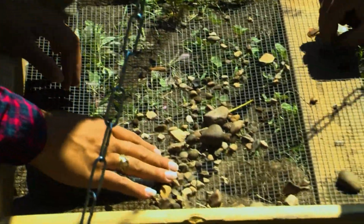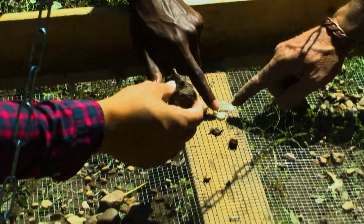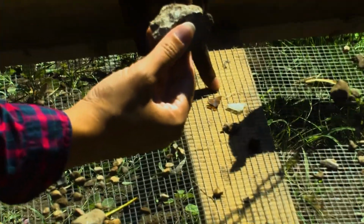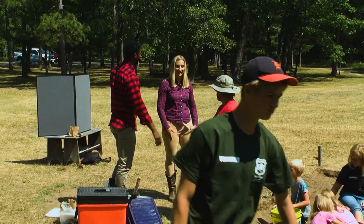And stuff all melted together. Here's a little some concrete. Oh, wow. What's this stuff right here? That's window glass, bottle glass. That's bottle glass. But thanks, guys. Thank you. Appreciate you guys coming out. It's awesome, you guys do this.